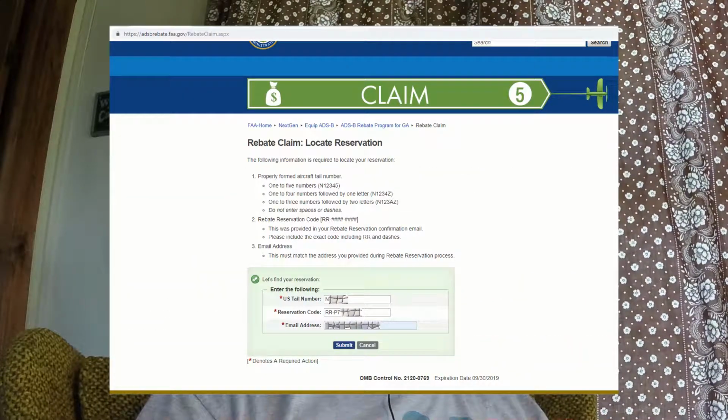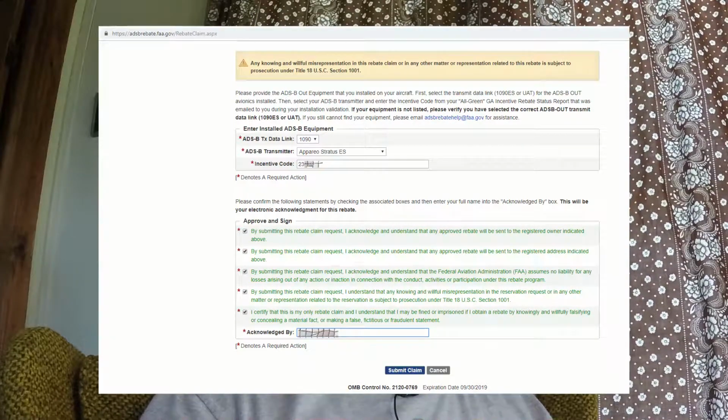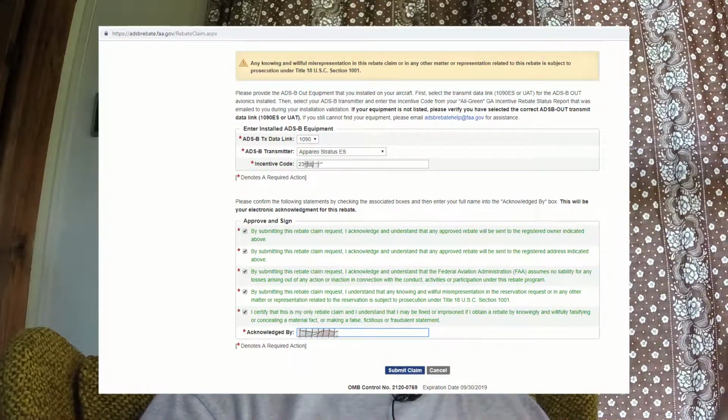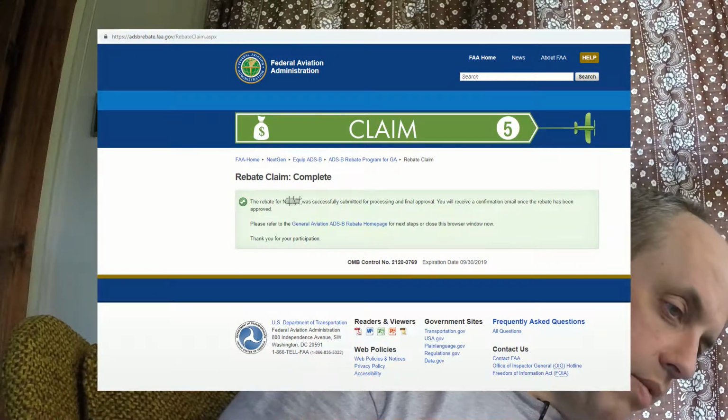Rebate claim application and step 5. It has all my information. It has my equipment information. It has my incentive code, which came from my rebate validation. Submit claim. And step 5, claim. Rebate complete. The processing final approval. You'll receive a confirmation email once the rebate has been approved.